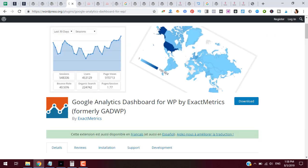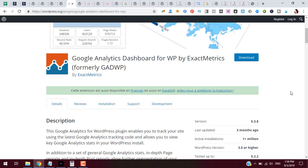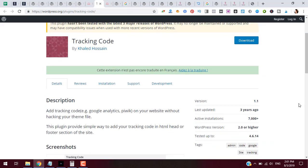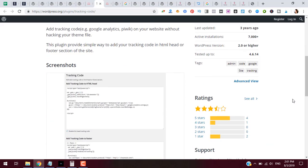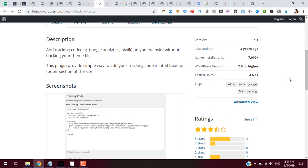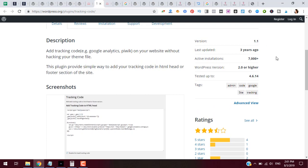Now next, let's go to Google Analytics dashboard. This plugin is amazing. I really, really recommend that you choose this one. Again, the link is going to be in the list if you want the specific one. Let's go to Tracking Code. Tracking Code is a very simple plugin that allows you to add header codes and footer codes. There are, again, a lot of other plugins that do the same. This is my personal choice. Again, the link is going to be in the list.